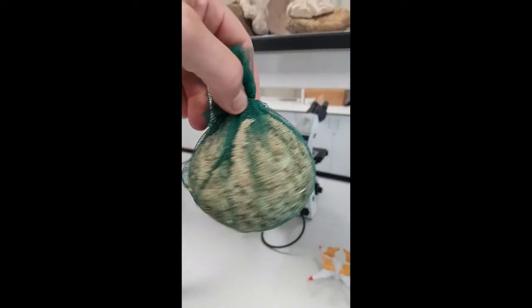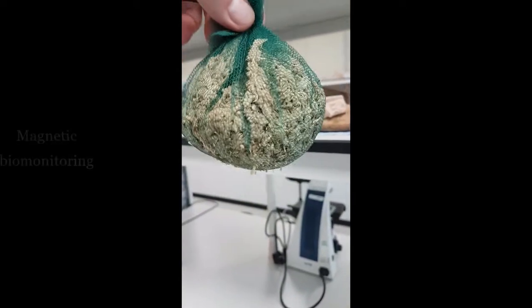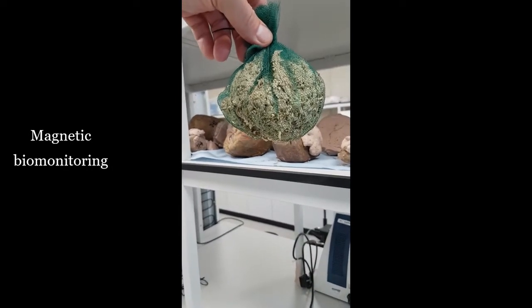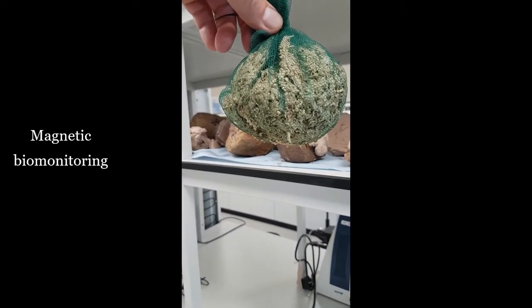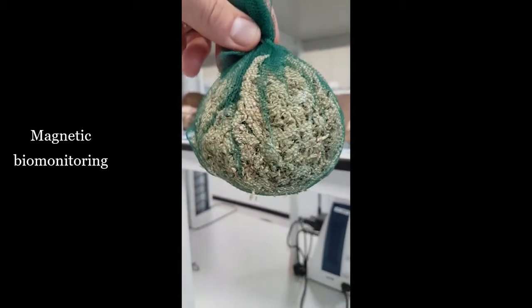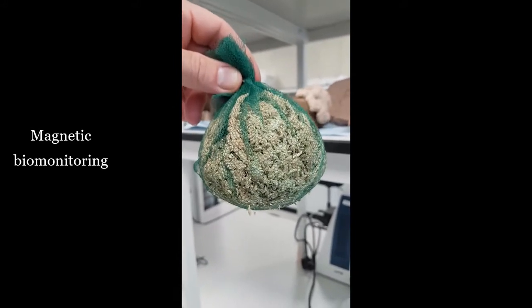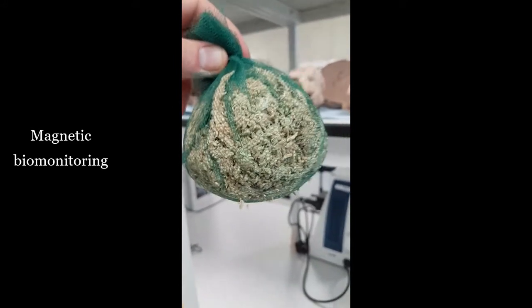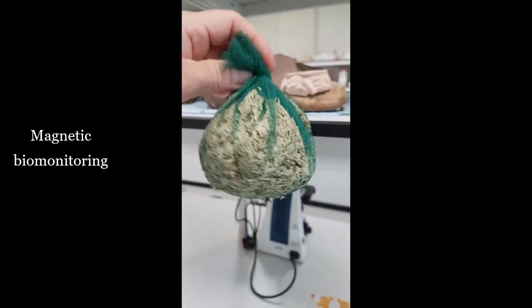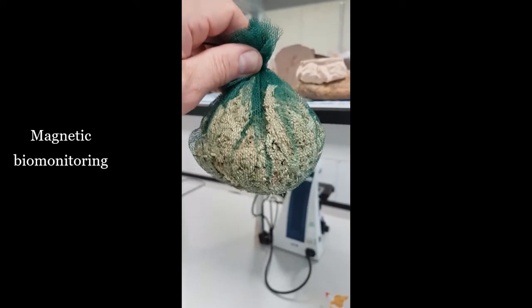This is a ball of moss, and we use this as a magnetic biomonitor. You might suspend this somewhere in the atmosphere, and it will trap atmospheric particles, and then we can measure the magnetization of those particles, the magnetic memory of those particles, and identify those particles associated with pollution, usually traffic pollution, but any other pollutant source might produce its own magnetic signature. And so we can use any kind of organism that we think might have a magnetic signal that's affected.